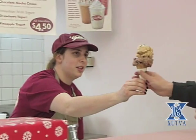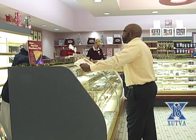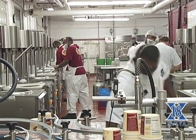And almost a century and a half later, that same ice cream being sold at the town market is about to enter a whole new market. The company is building a new, larger factory for nationwide production. So what makes Graeter's 149-year-old ice cream so spectacular? Well, we got a sneak peek inside the factory that makes it all happen.